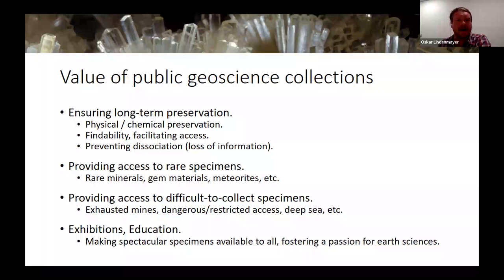So we provide access to rare specimens. That could be things like rare minerals, gem materials, meteorites, difficult to collect specimens. So material from exhausted mines and mineral deposits, dangerous and restricted areas, particularly areas that might now be reserves and are difficult to collect from now, the deep sea, places like that. And of course, the public facing aspects of what we do, the exhibitions and our education programs, making sure that spectacular specimens are available to everyone and fostering a passion for earth sciences.